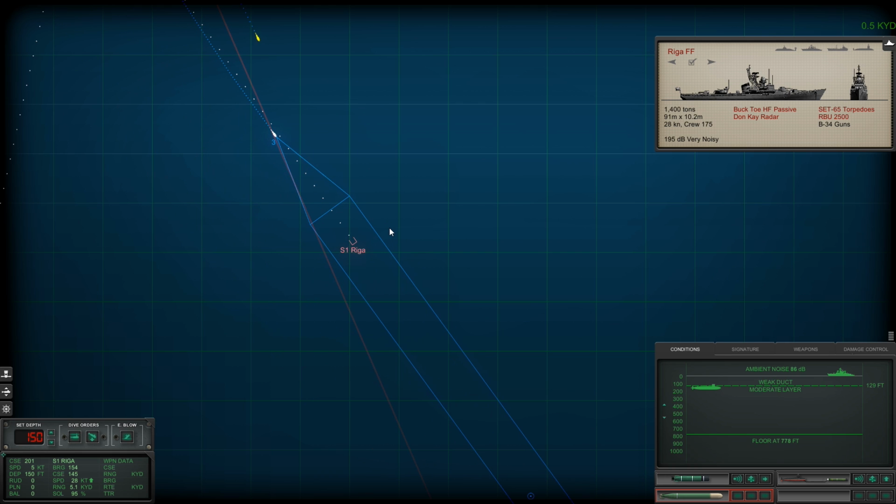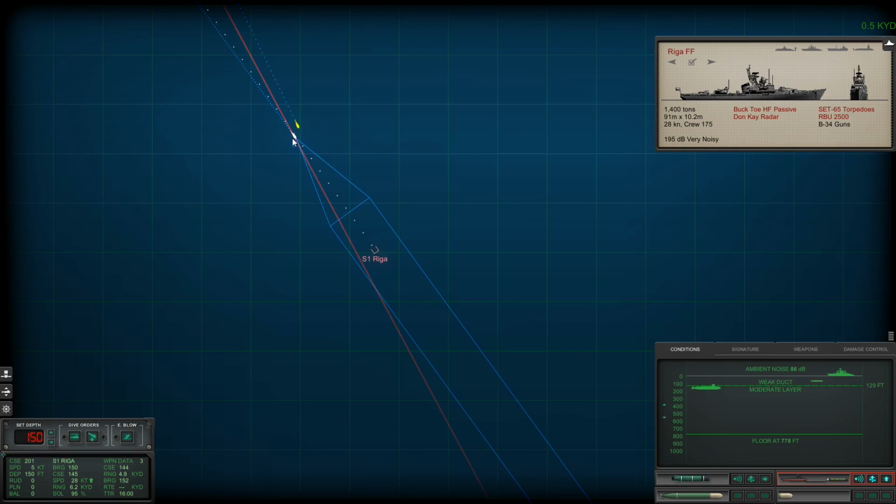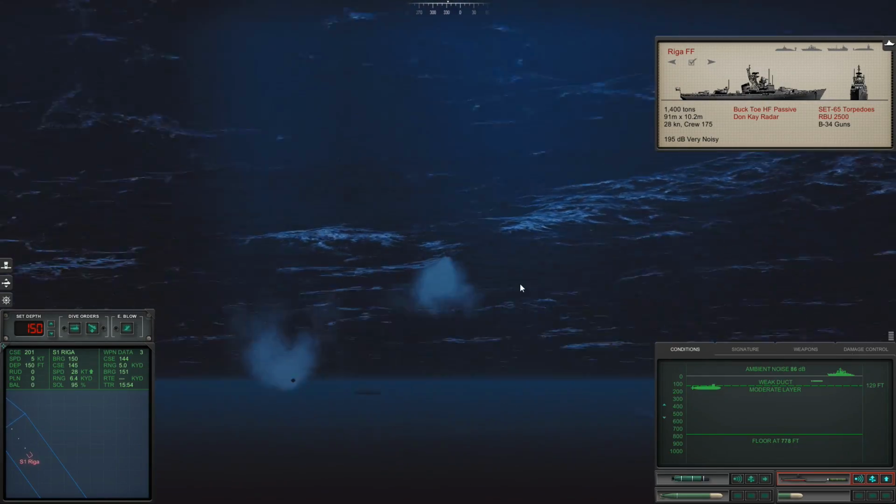I'm not expecting it to hit. In fact, I'm pretty sure it's not going to. It just needs to... That's not even going to be close enough to let it turn. Yeah, there's no point for a second one. Well, we'll see what happens. It's getting close. The crossover with the torps.